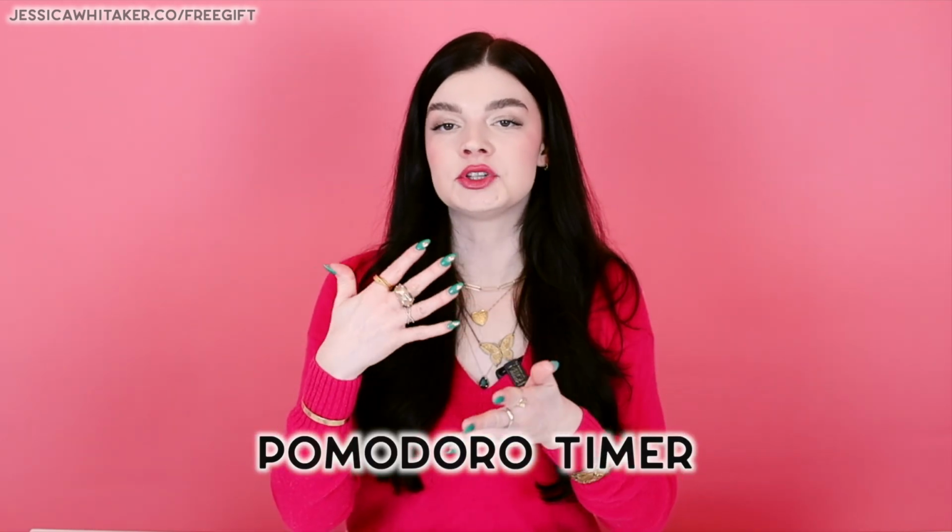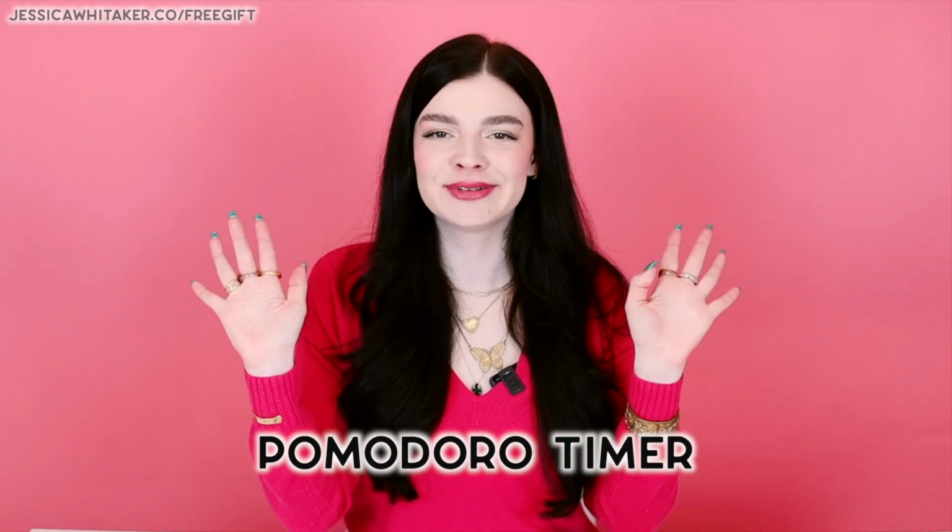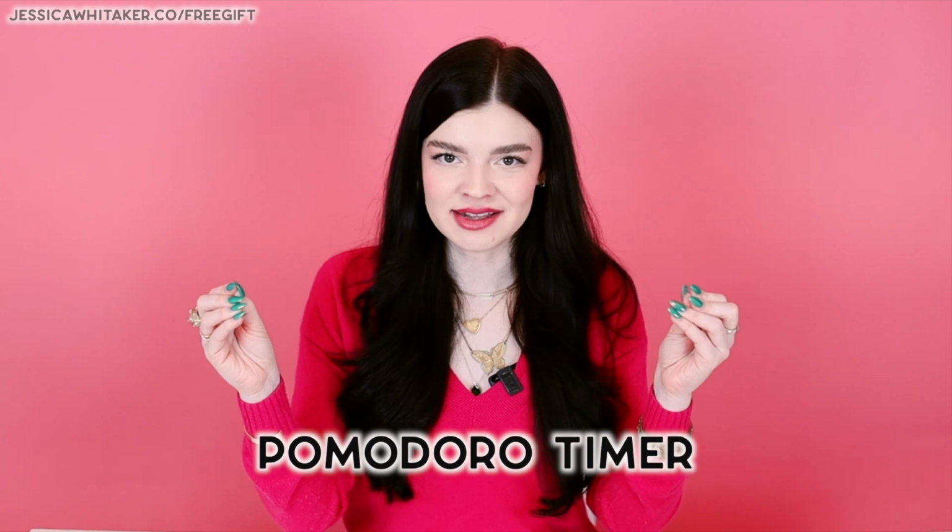Next up is something really simple, and that is time batching your tasks. Spend 20 minutes at a time focusing on one thing. So such as answering emails, culling photos, prepping content, and posting to Instagram. I am somebody who is all over the place and I have to catch myself. And so a tool that I use is a Pomodoro Timer. It's a fancy but free timer that's 25 minutes at a time.